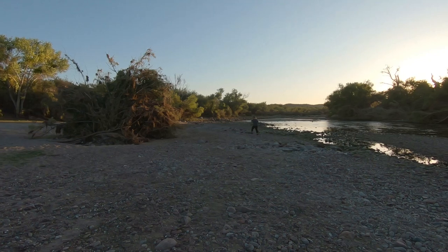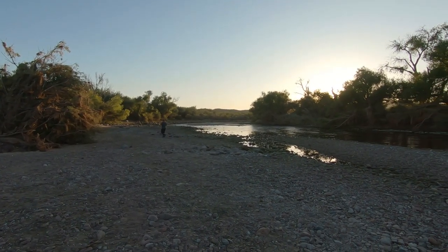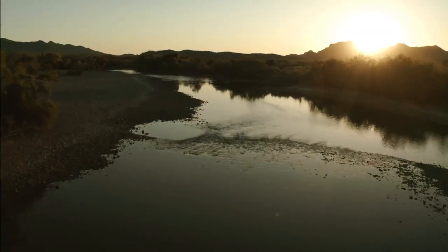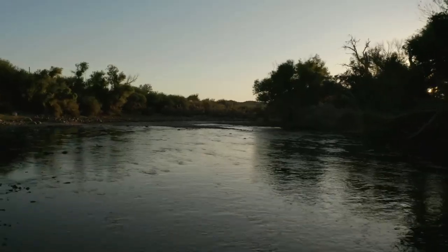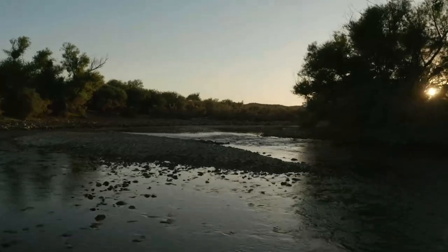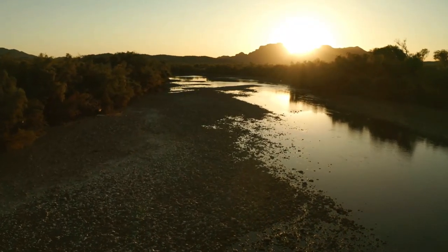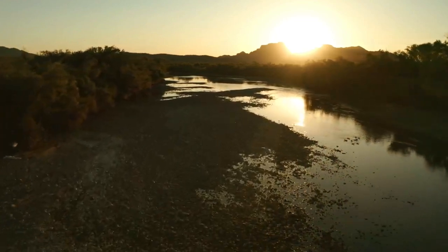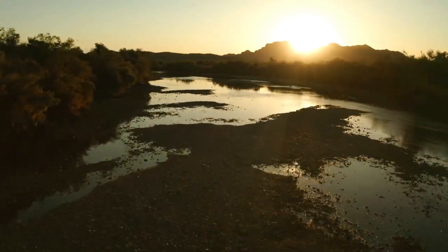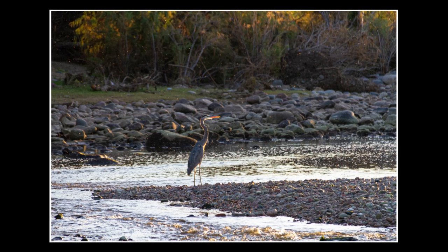While my wife is trying to get a picture of a great blue heron, I'm gonna put the drone back up just to see if any are around. Well, no luck with the horses, but my wife got a great shot of the great blue heron.